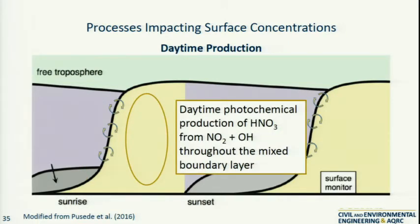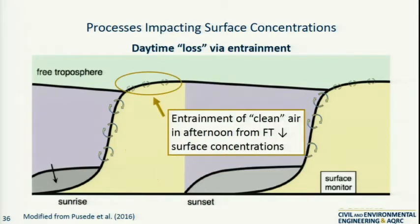During the day though, the sun's out, we've built up our mixed layer, and we can suddenly have daytime photochemical production. We might think OH is low in the winter, but it's not actually that low. You can still get this chemistry going on throughout this entire mixed layer. Similarly, during the daytime you've got some convection going on, and you can increase entrainment up here of clean air from your free troposphere as well.